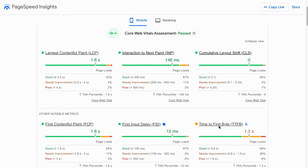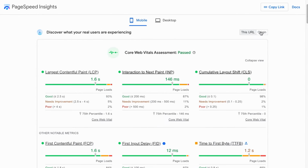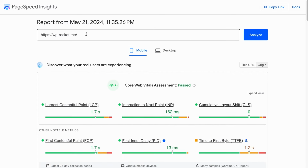Alright, one last thing to talk about in the field data is the toggle between this URL and origin. As you can see, the result changes as we toggle it. So when this URL is selected, it is clear that this set of data relates to this URL. But for origin, it means the results have been averaged across all pages on the site. The reason they do this is because there are some pages on a site that do not get as many page visits, and hence the URL that you enter here may not have the data.